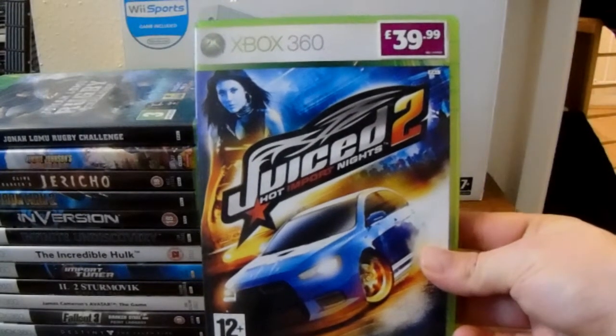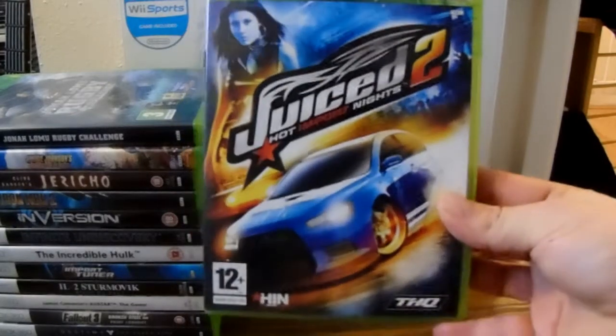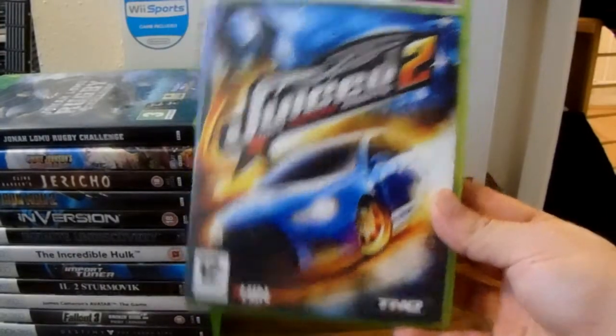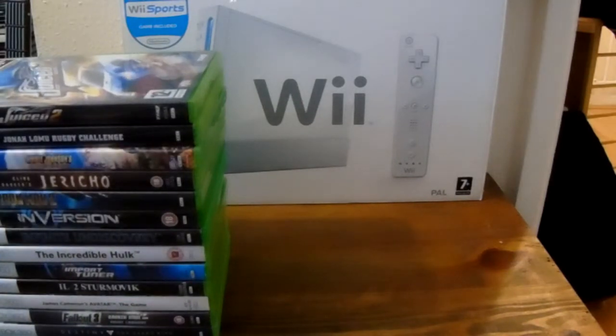Juice 2. I'm actually quite disgusted with myself. I've left a sticker on this one. I don't like that. Yeah, it's alright. Achievements are really buggy. Other than that, it's just not great, but it's what you think it's going to be.